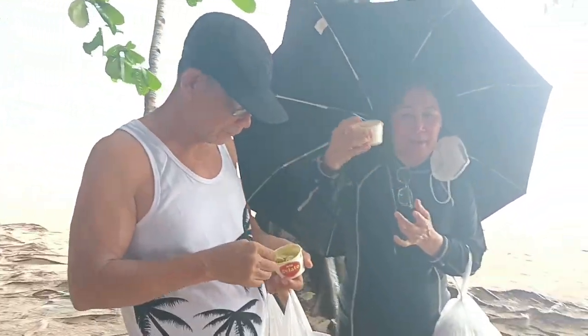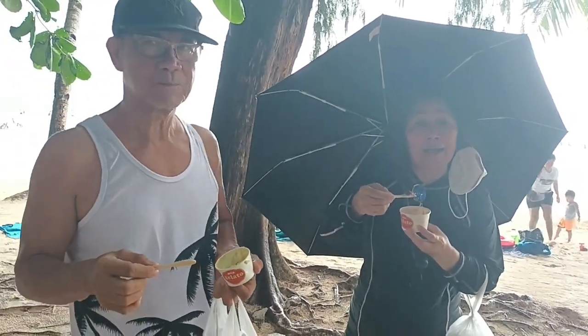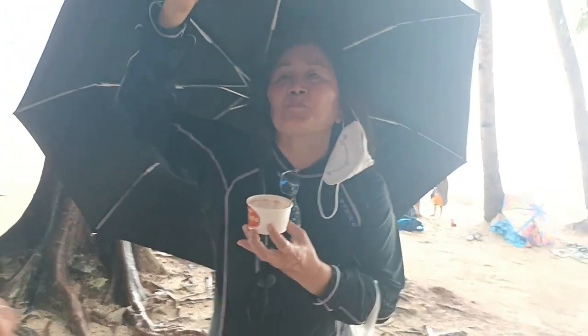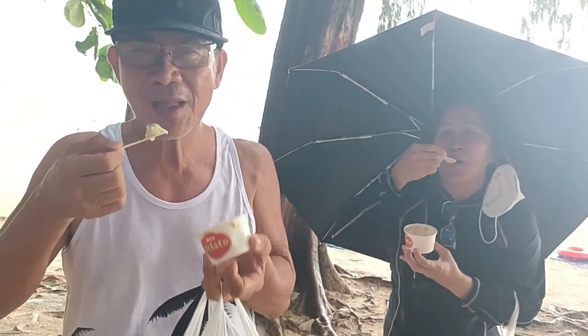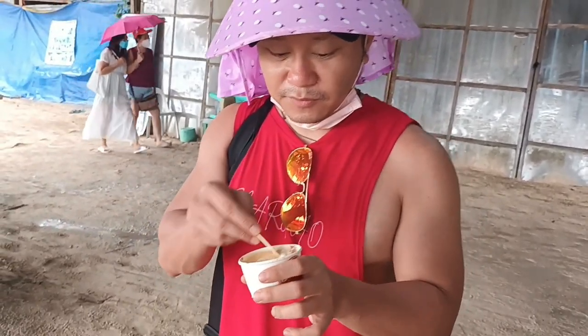nag-gelato naman kami. Gelato sa akin, cherry. Avocado naman sa akin. Kay Dominic naman ay biscotto. Mag-gelato tayo. Cherry flavor. Avocado. Ang ganda ng sombrero. Biscotto pala.